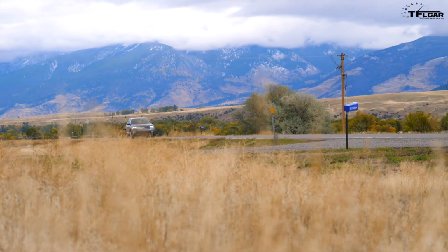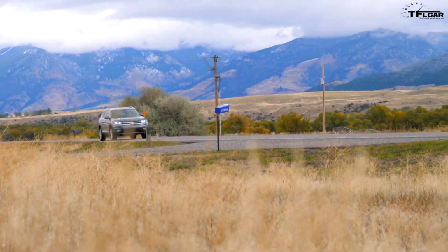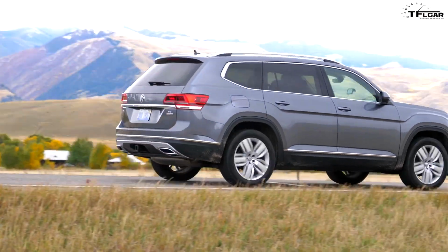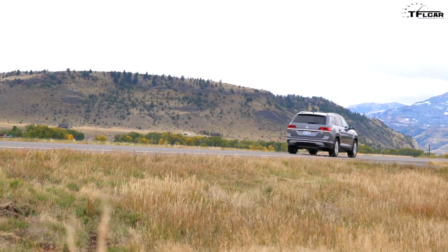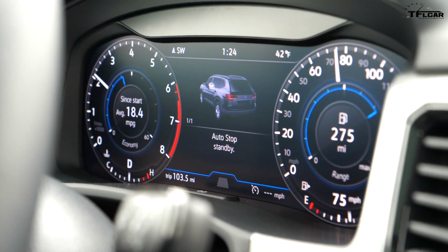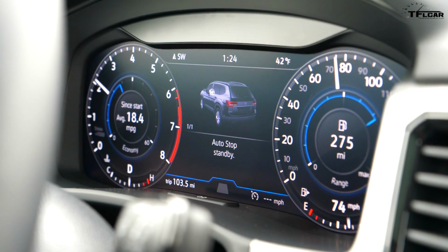So how does this Atlas drive? Let's get this clear. This Atlas is built in Chattanooga, Tennessee, so while it's technically a German car, it's really immigrant, born and built in America. But that's not what I like about this car. What I really like about it is the fact that it's just honest and straightforward. And what I mean by that is everything comes to hand naturally.